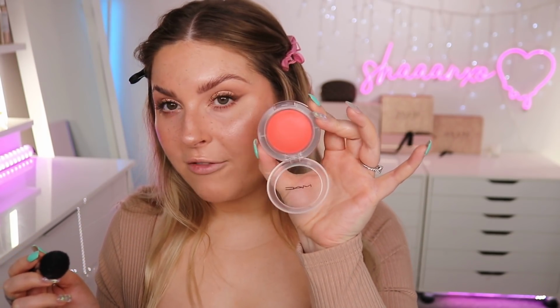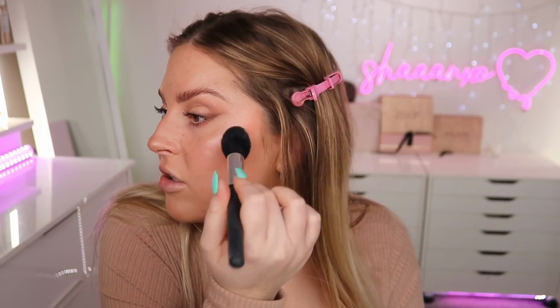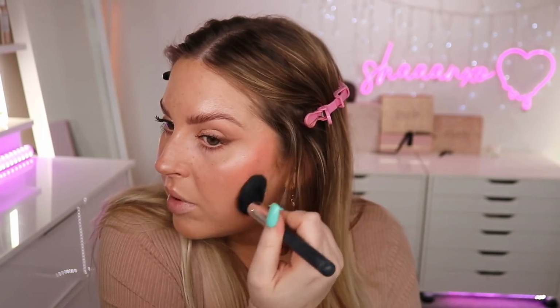And I'm just gonna amplify my blush on the outer corners of my face. Does that even make sense? No. This is Groovy, the Glow Play Blush. It's so pretty, you guys. It's kind of like a creamy, not creamy, like Play-Doh. It feels like Play-Doh or something. I'm just going to apply some of that up on my cheek at the back here. Just layering to get a really natural effect. Clearly optional, you guys. You don't have to be this extra, but I'm playing around here.